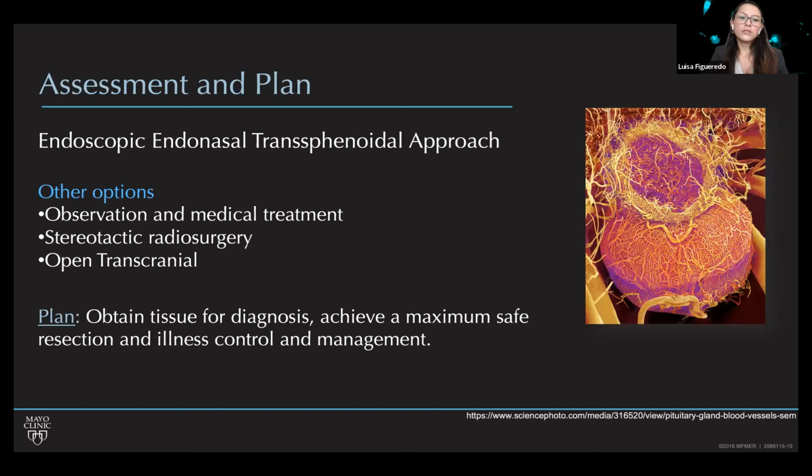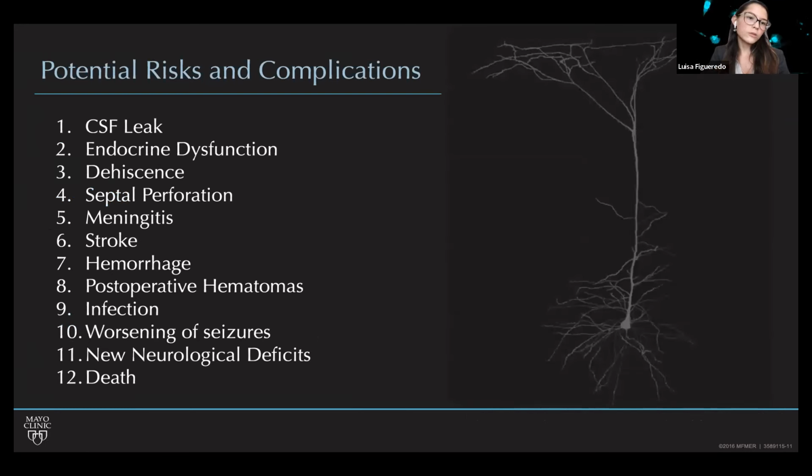So the assessment and plan: endoscopic endonasal, with other options being observation and medical treatment, stereotactic surgery or open transcranial. But for the reasons that we discussed previously, also in Paola's presentation, this is going to be the best one. The plan is to obtain tissue for diagnosis, achieve a maximum safe resection, and endocrine control management. So this is a photo of the pituitary gland and how vascularized this gland is. Some of the potential risks and complications include CSF leak, endocrine dysfunction, septal perforation, meningitis, stroke, and all the things that we already discussed previously with Paola.